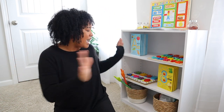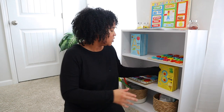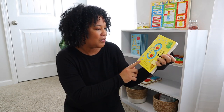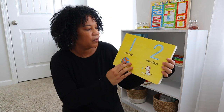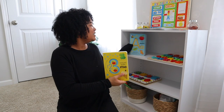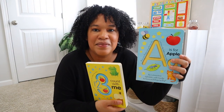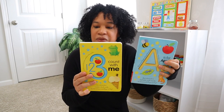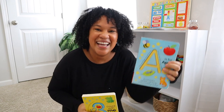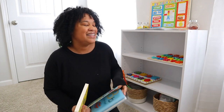But I have right here our top 2 learning books, which is the 1, 2, 3 Count with Me number book. This is an interactive book where they have the part for finger tracing and the flaps. These two books, the ABCs and the 1-2-3 books from Tiger Tales, have definitely been the primary way that I have taught my daughter her numbers and her letters. So these two are our main books we use.